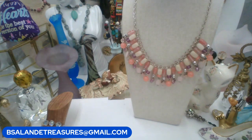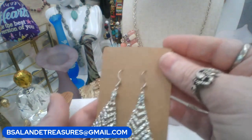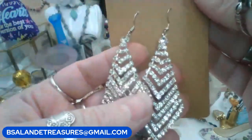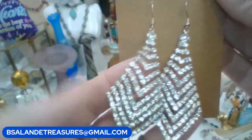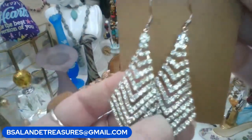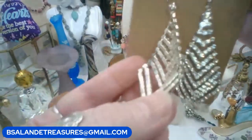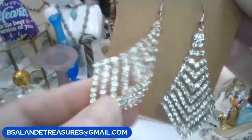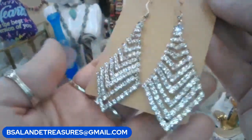And then for the third pair of earrings, I have some rhinestone for pierced ears. Beautiful rhinestone earrings. So keyword will be rhinestone earrings. And these are a $10 buy it now. And that is the back construction. Really beautiful for pierced ears.